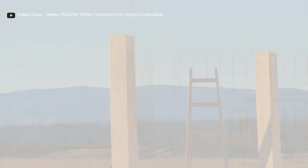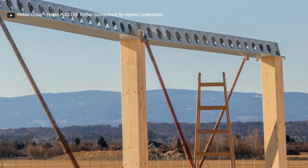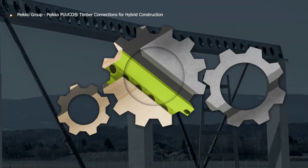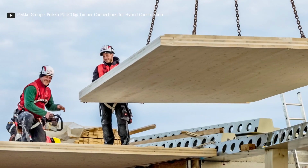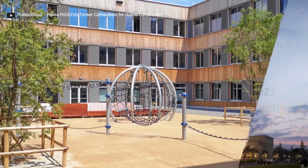Number 8. PUUCO. PUUCO introduces Delta Beam composite beams, a revolutionary solution that combines steel and concrete strength with timber eco-friendliness. This system allows architects to create sleek, open spaces with minimal columns and ceilings, reducing total floor thickness by up to 30% compared to traditional timber constructions.